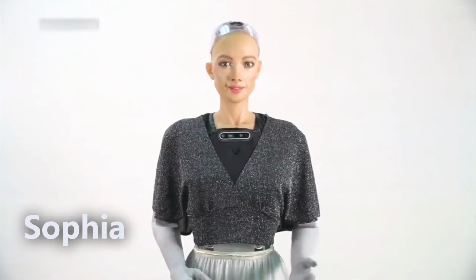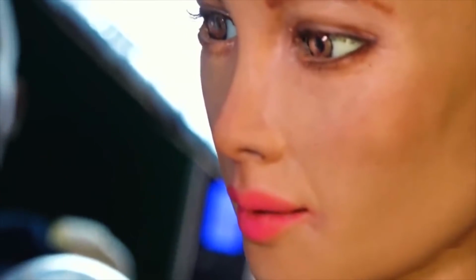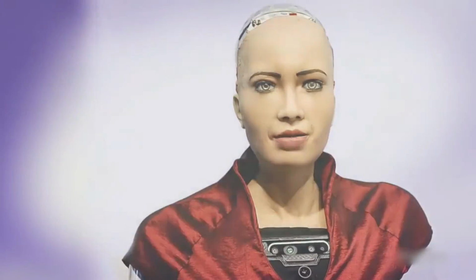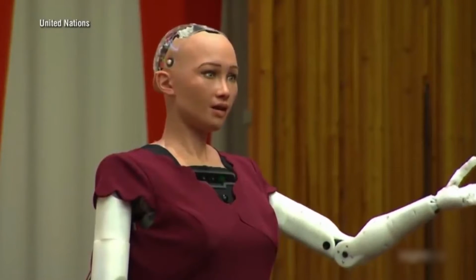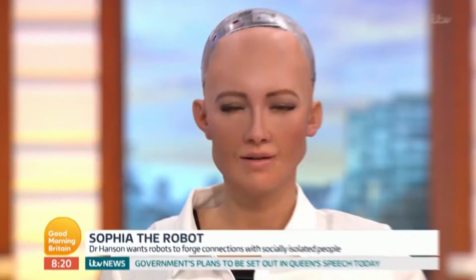Sophia. Developed by Hanson Robotics, Sophia is an enviable work of science, engineering, and art. No wonder it is regarded by most experts as the world's most advanced robot. Since its inception in 2016, the smart, realistic humanoid robot has won many accolades from all around the world. One year later, in 2017, the delectable Sophia was bestowed with Saudi Arabian citizenship, becoming the first robot to achieve such a feat, albeit under controversial circumstances.